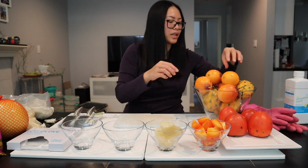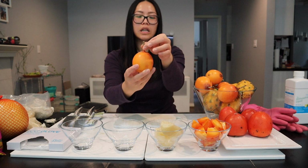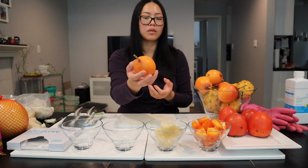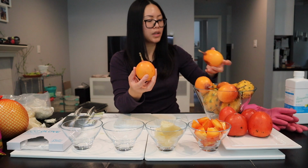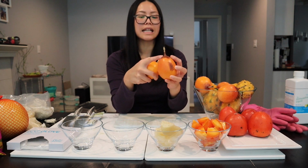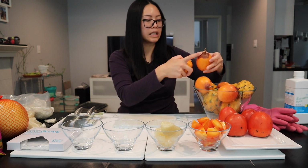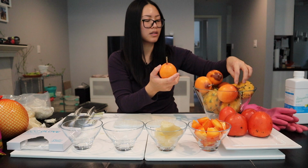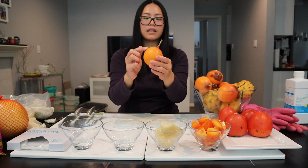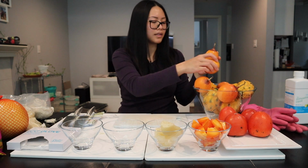Okay, the next thing I'm going to cut open for you is the passion fruit. This one here is typically what the passion fruit would look like when you first buy it at the store. When you leave it for a bit, it'll start to turn a darker color. This is just a sign that it's ripening. It's not bad or anything. I typically leave it until it gets a little bit darker, so it's a little bit more ripe. But when you open these ones like this, they're fine to eat too. I do find that these ones are a bit sweeter.